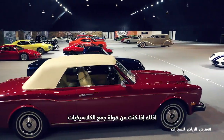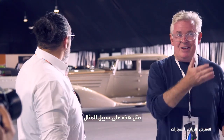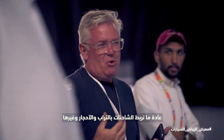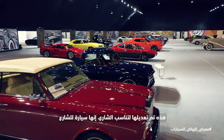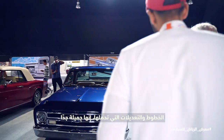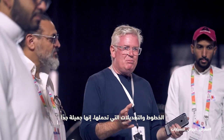So if you're into collecting classics, things that are restored meticulously, they're here at the show. If you're into... So like this one, I guess? Well, that's a classic luxury car. I mean, look at this vintage Rolls Royce. It's gorgeous. And it's sitting right next to a pickup truck. We equate pickup trucks with hauling dirt and rocks and other types of cargo. This has been modified for the street. This is a street truck. And it's just the lines on it, the modifications, it's just beautiful.